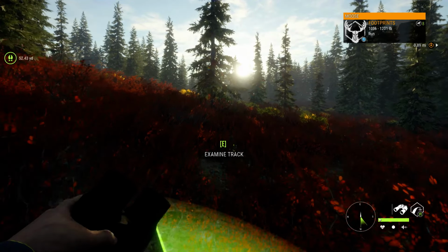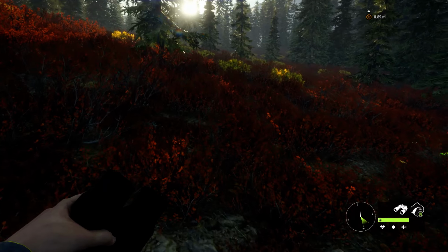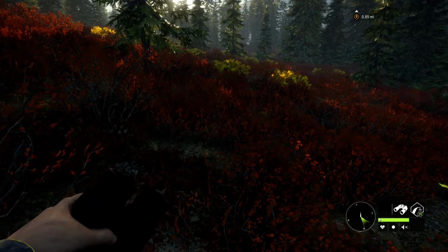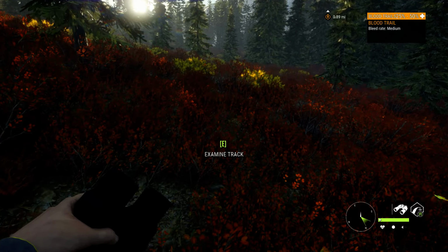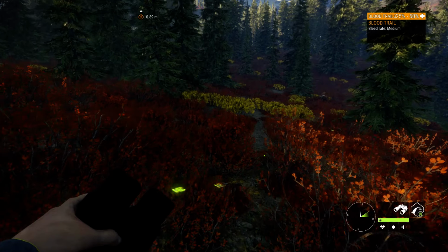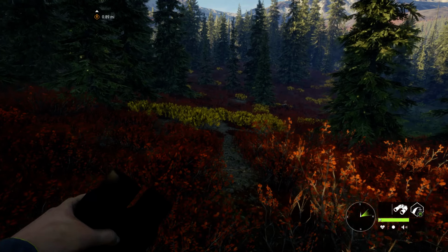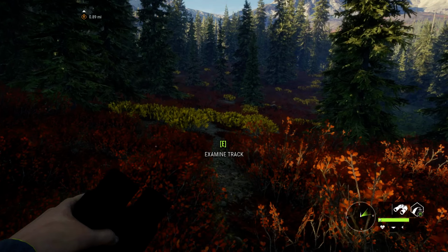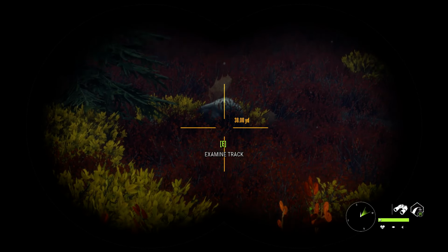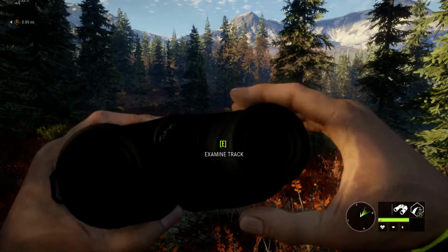1,036 to 1,021. Wait a minute. Okay. 25 to 50, and he's still running. I think I see him right there, though. I don't know if you folks can see that. I'll stop and there he is right there, yeah. All right.